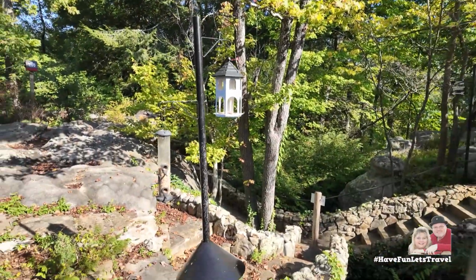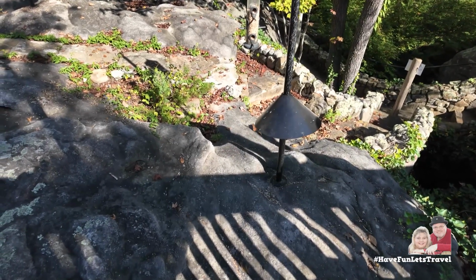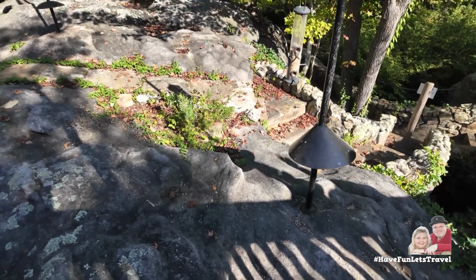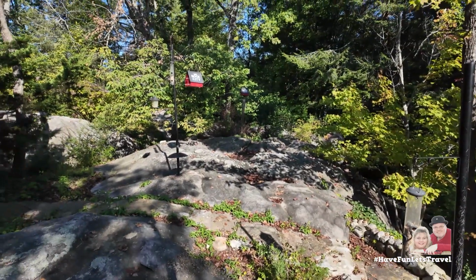One thing you want to do while you're visiting the property is always keep your eyes open for wildlife. You never know what you're going to see. We had to stop and watch this little chipmunk while he was playing on the rocks.